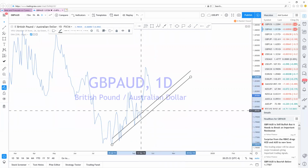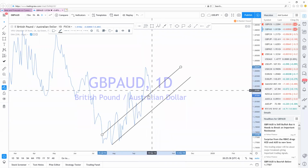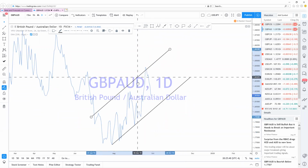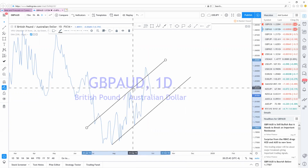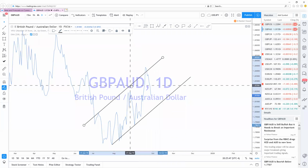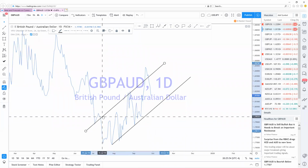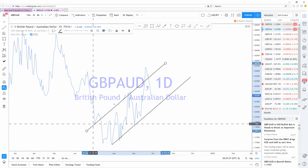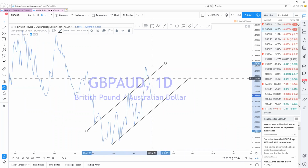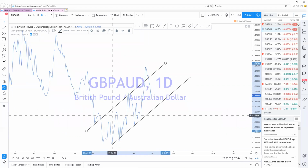Clone that line, all right? Don't move this. Just bring it. Just drag it, okay? So I'm going to place it probably about right here in this area, because I want to connect. Actually, I'm going to bring it down a little bit. All right? So I'm connecting this, and I see there was a major rejection here. I'm looking for wicks here, maybe a wick around this area, to tell me that this is valid, right?